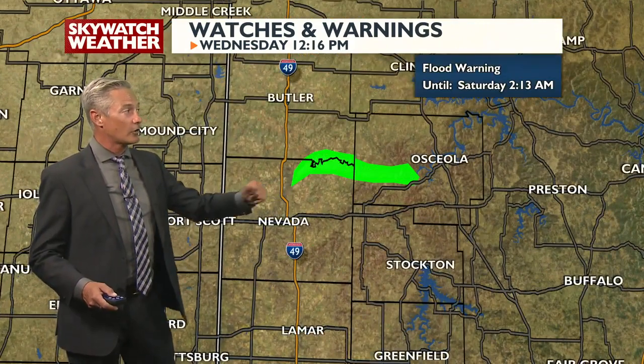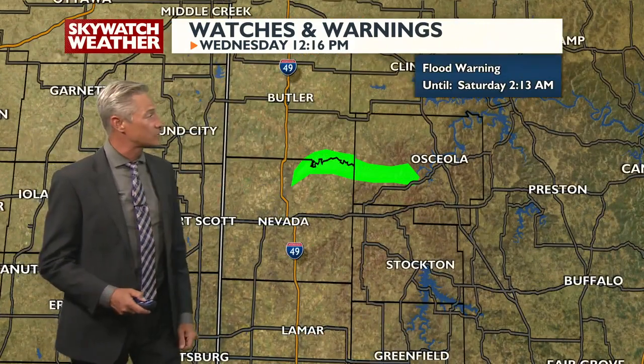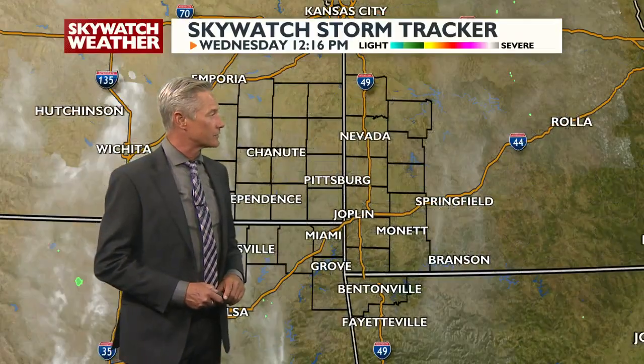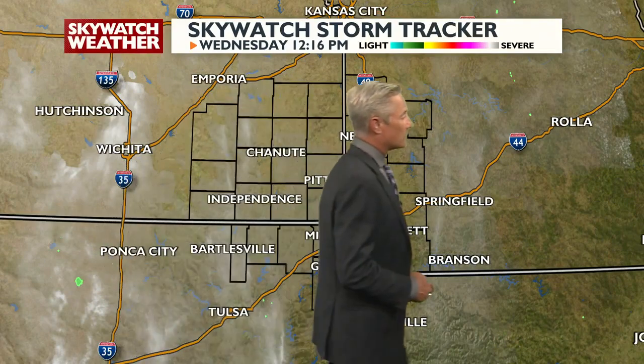Watches and warnings indicating that as you push into the northeastern portion of Missouri right there, they actually have heat advisories in effect. Now remember, it's geographically posed as far as where those warnings go, and so we are supposed to be warmer than them this time of year. They're experiencing the same temperatures that we are. With that being said, we have our own warning still in effect. The Osage River up through portions of Vernon County up there in the northern part of southwest Missouri all the way until Saturday. Skywatch Storm Tracker, clouds have lifted.